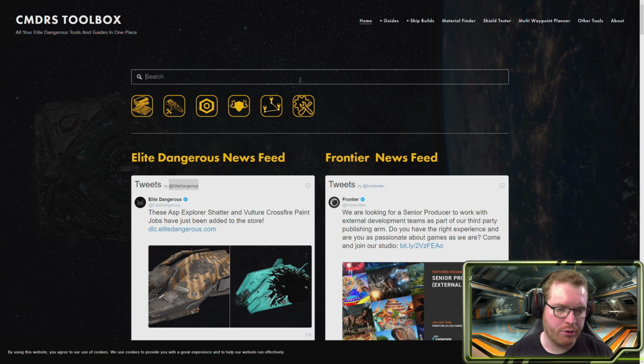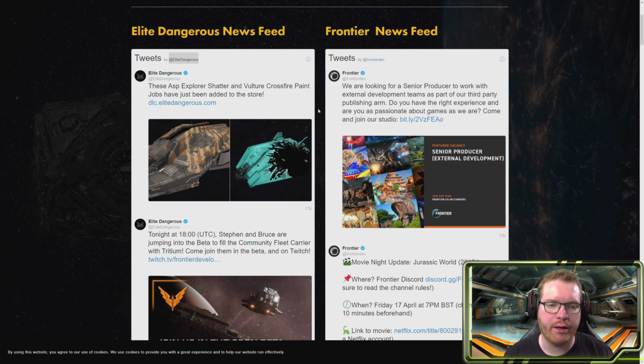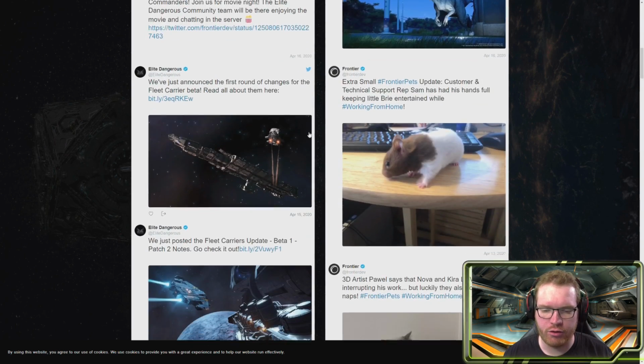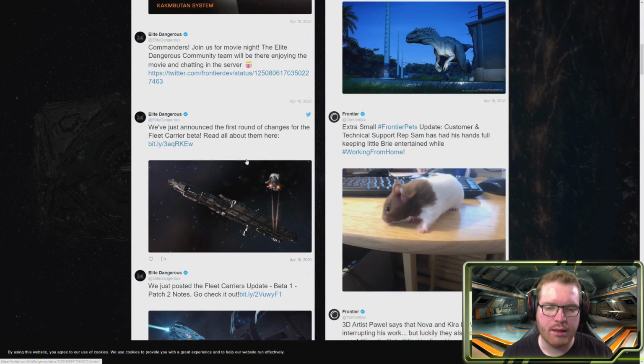Front page, of course, simple search bar so you can search if you're looking for something specific. Icons here lead to the different sections that we're going to run through in a second. And if you scroll down, there's a very simple news feed. This is basically just taking all tweets from @EliteDangerous and @FrontierDev. I found that to be the easiest way to implement the news feed. So if you just want to quickly brush up on what's happening, at least on the official side of Elite or Frontier, you can just scroll down the news feed here and get yourself updated.